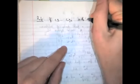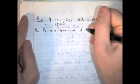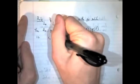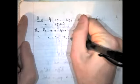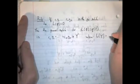If C1 Y1 all the way up through Cn Yn is the general solution to L of phi equals 0, namely, if this is the general solution to the homogeneous piece of the higher order linear differential equation, then the general solution to L of phi equals G of t is just C1 Y1 all the way up to Cn Yn, plus capital Y, where L of capital Y is equal to G of t.